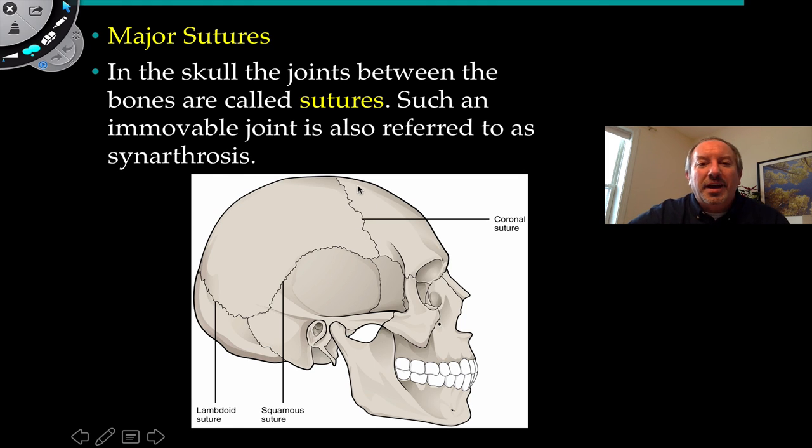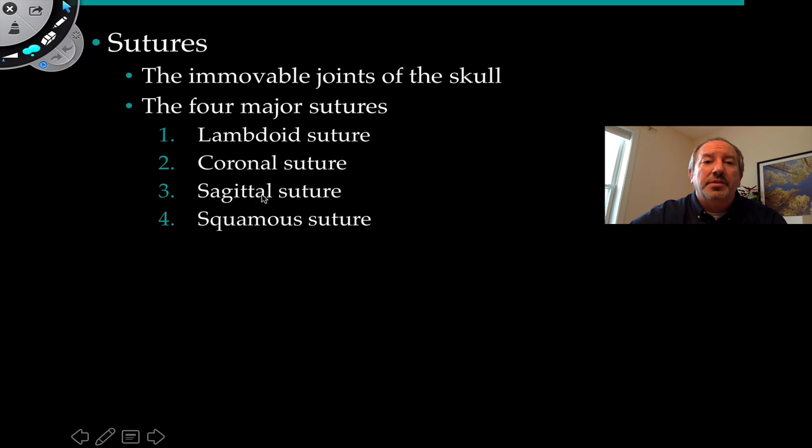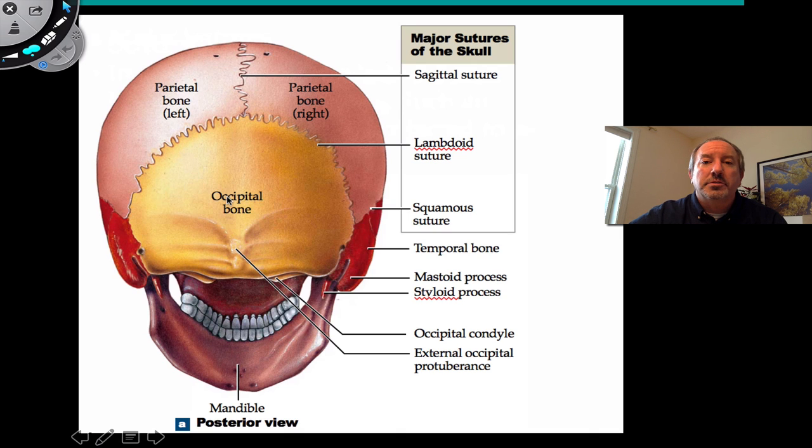And so we're going to take a look now at some of these important sutures. You can see three of them here: the coronal suture, which separates the frontal bone, and the squamous suture, which separates the parietal and temporal bones, and the lambdoid. A couple more pictures of these. And there's also a sagittal suture as well. These are the four major sutures of the skull.